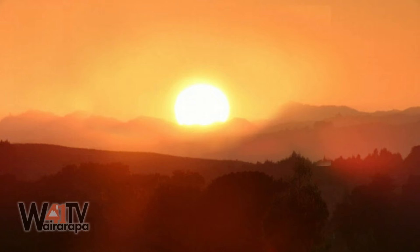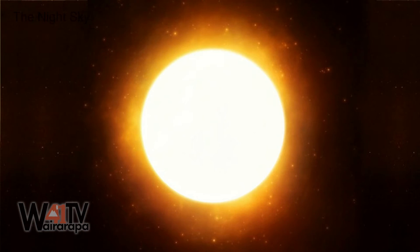And when we look up there in the sky, or even look at the sun, we've got no concept of distances or size and so on, because we've got nothing in our brain that can relate to how big an object is. So let's have a look at our own particular star, which we call the Sun.